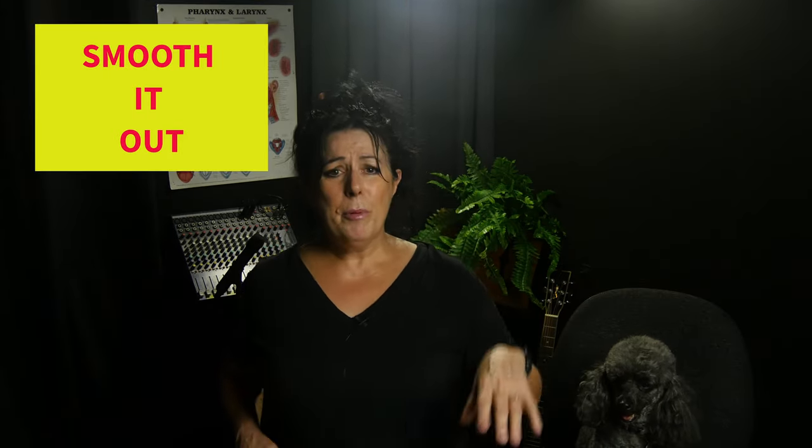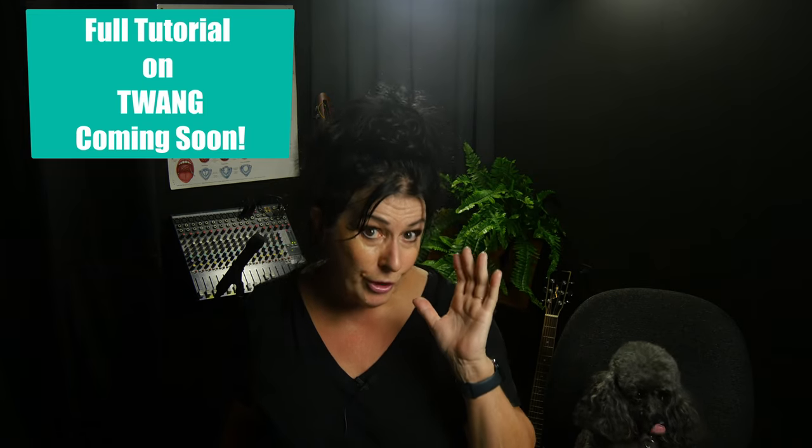Now it's time to smooth it out. The proverbial thorn in the side for most singers is that abrupt clunk as they move from speech into falsetto. Unless, of course, you particularly want that effect, most singers desire a seamless transition between the two conditions. The classical term for this transition is the passaggio. So to smooth out this clunk, this is what you do. You engage in a voice quality called twang. Now I have a full tutorial on twang coming very soon, so stay tuned for that.